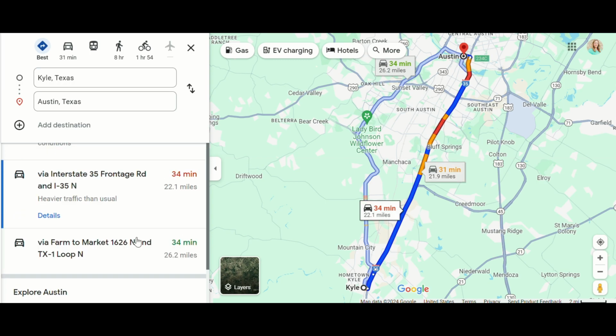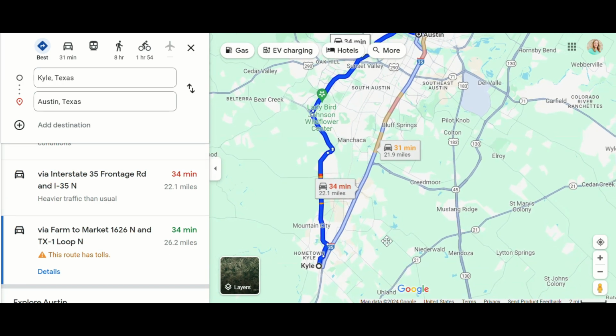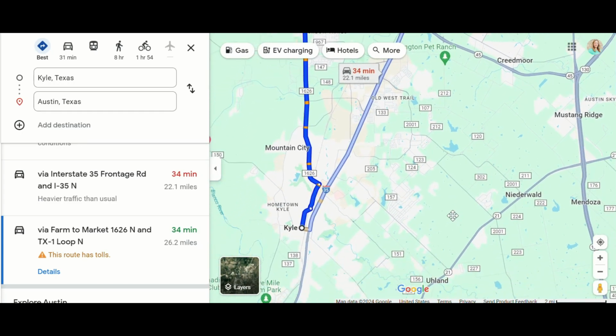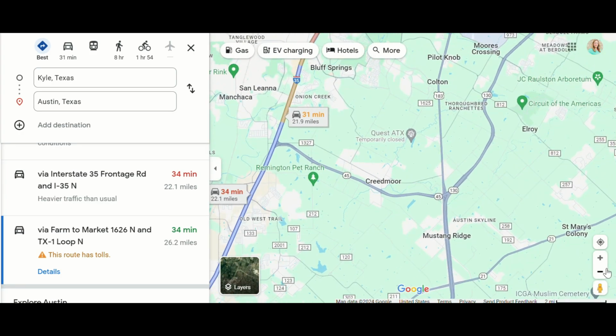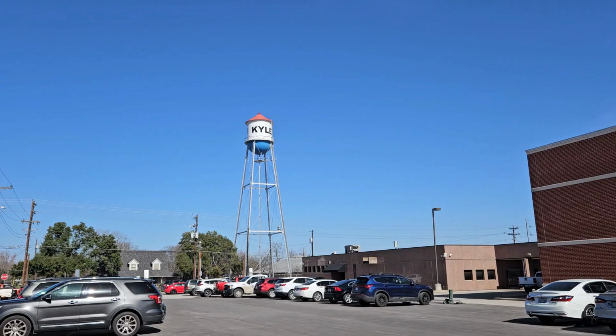They also give you the option to take the frontage roads, which are the roads that run alongside it. If you live on the west side of Kyle, you have the option to take 1626 up to Loop 1 or Mopac. If you live on the east side of Kyle, you can also jump over to Highway 21 and go up that way to the toll road, which is 130 up north. So you have some alternative routes to get north if 35 is a parking lot, which it often can be.